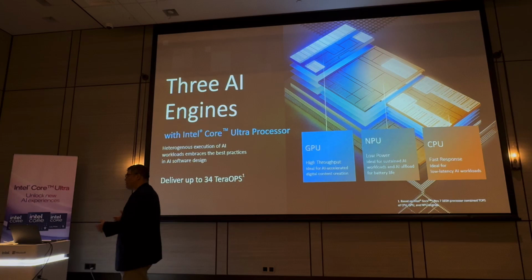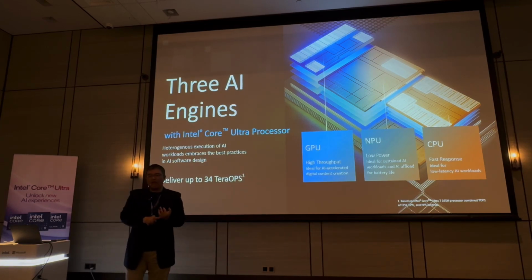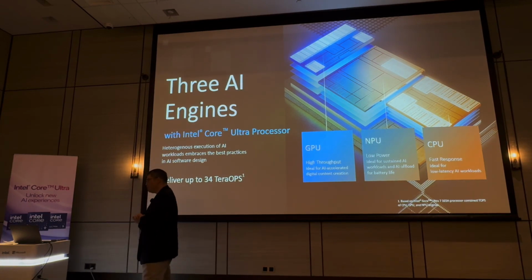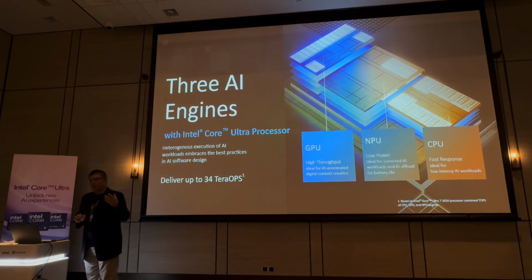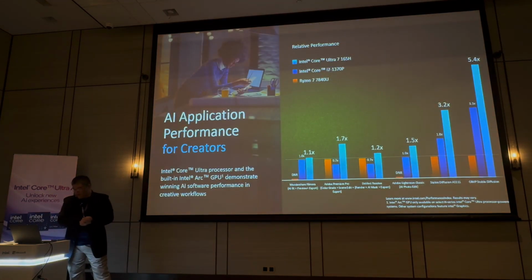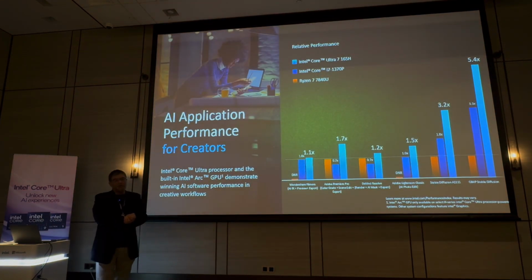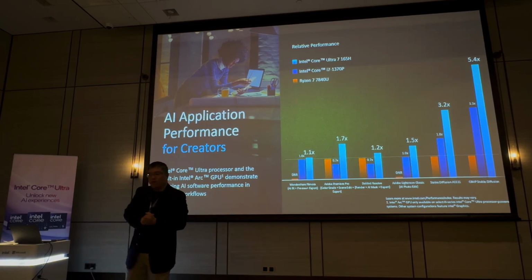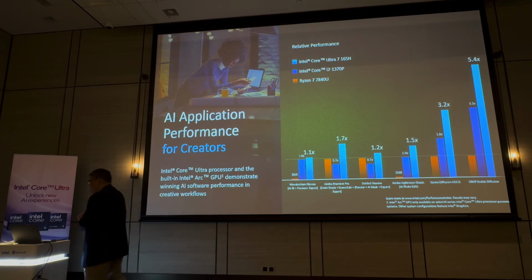The previous video talked about the NPU for sustained workloads, such as language to text, and the CPU for fast response, low latency, such as background noise. And then obviously the heavy workloads, such as image as well as video rendering, would be where the GPU comes into play the most often. And as far as AI performance, I talked about the new NPU capabilities, up to 8x the performance versus previous generation on various different applications.